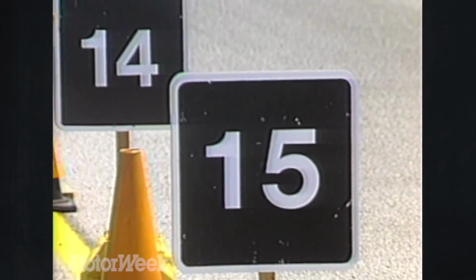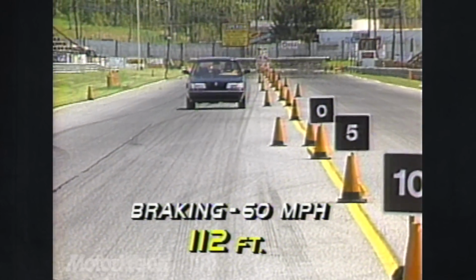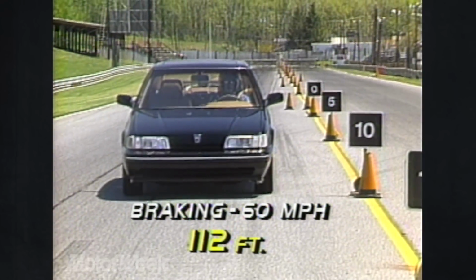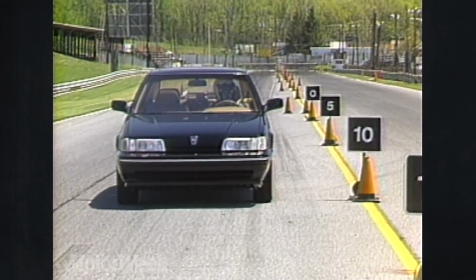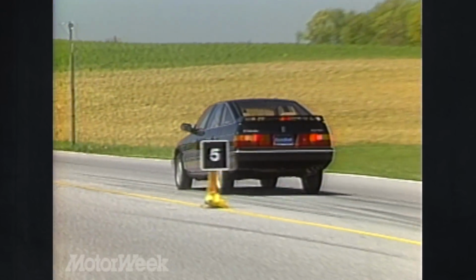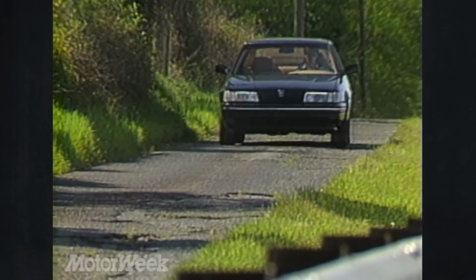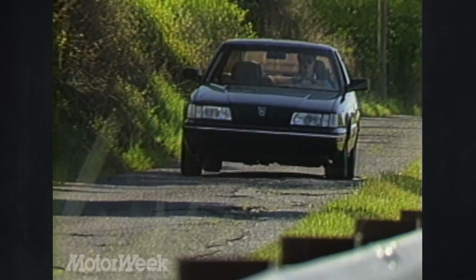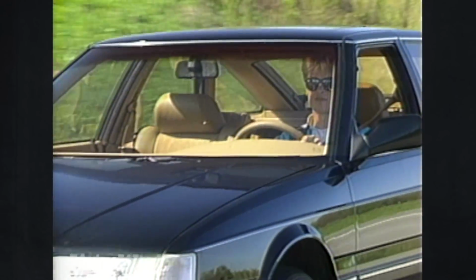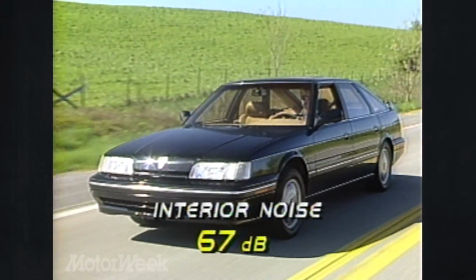There's not much adrenaline required for braking either. The standard Bosch anti-lock brakes stop the 827 SLI in only 112 feet from 60 miles per hour. The nose dips a bit during hard braking, but the car remains rock solid. Only a modest pedal pulsation tells you that the ABS is working. After the Sterling's fine track performance, we were disappointed by a harsh ride, especially on rough roads. Highway driving was more comfortable, and interior sound a reasonable 67 decibels.